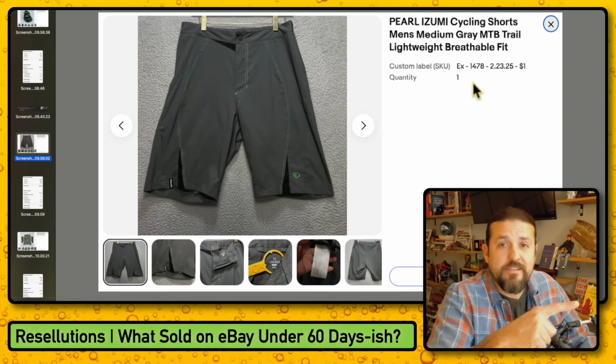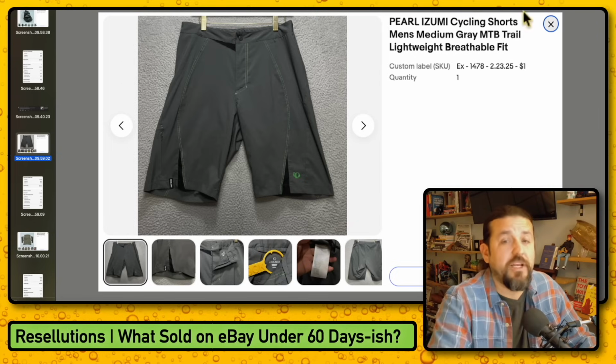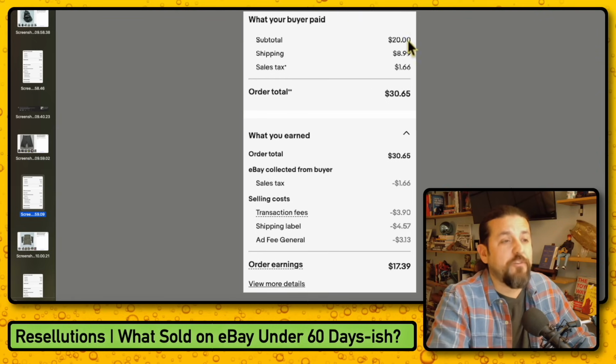By the way, this brand specifically, and almost anything cycling, but this brand specifically sells fast. They sent me an offer and I took it quick because within, I think it was like 3 hours, I put it up, it sold for $20, $8.99 shipping. I think I had put them up for $26 and I said $20 is fine.